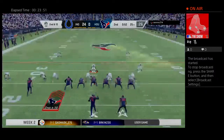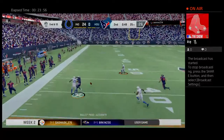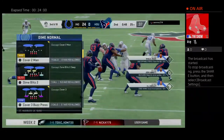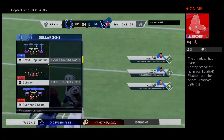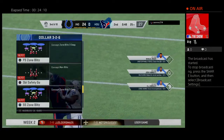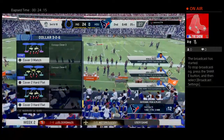Throwing again. Burrows. And that's going to be incomplete. A lot of contact, no call, and it's 3rd down. Feels like they're getting caught in between here because they did incompletions on 1st and 2nd down. Now you got to worry a little bit about the clock because you prefer not to give them another shot here in the first half. But if you don't pick up the 1st down, guess what? You're likely going to have to.